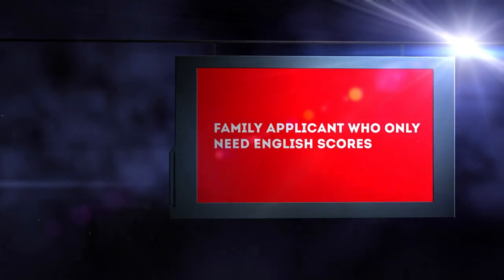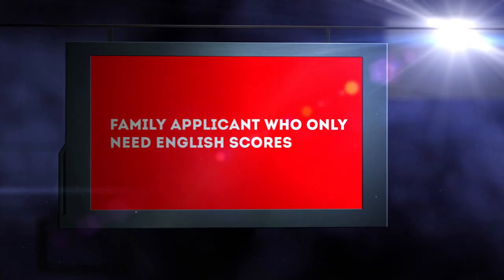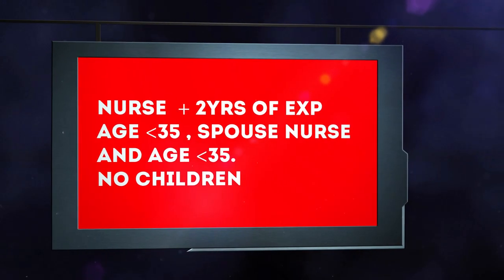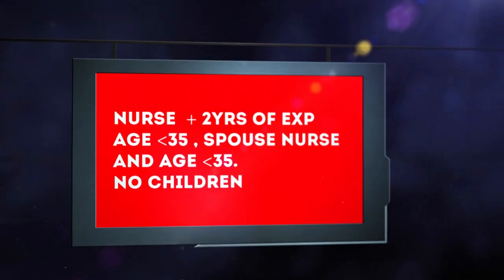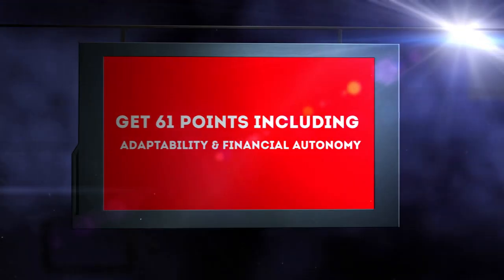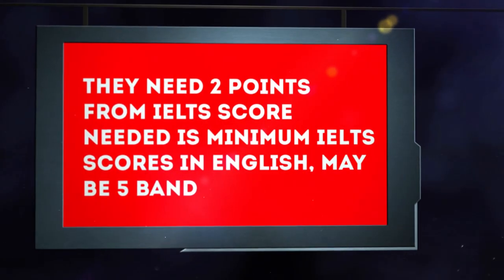Now here is the second set of examples for applicants who only may need English and not French scores, very limited English scores again. Nurse with 2 years of experience, age less than 35. Spouse is a nurse and age less than 35. No children. They will get 61 points including adaptability and financial autonomy. They need 2 points from IELTS scores, which is very minimal.